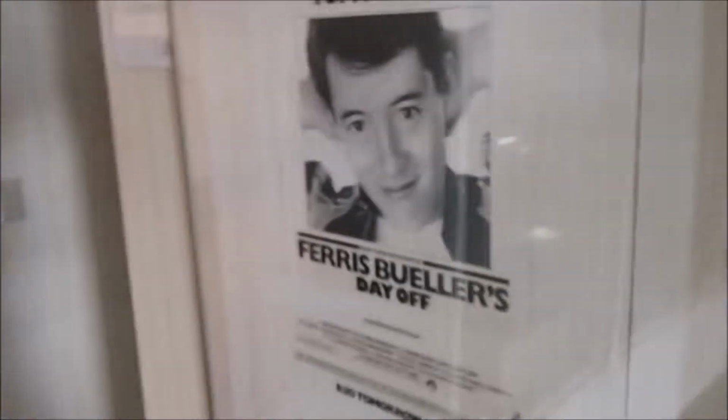If anyone happens to have seen the Pixar movie The Incredibles, the character of Edna Mode, the superhero costume designer, is heavily based on Edith Head.